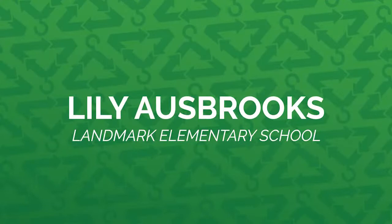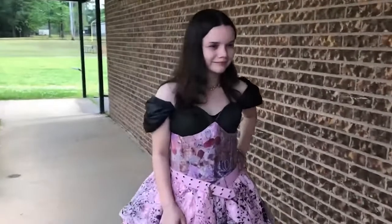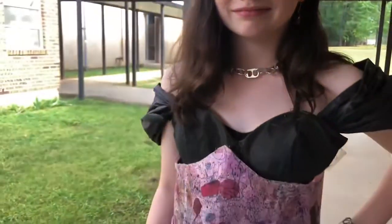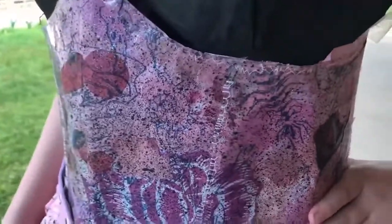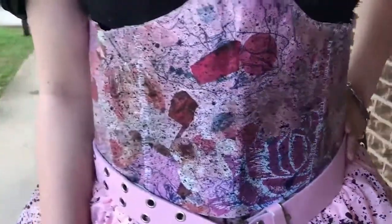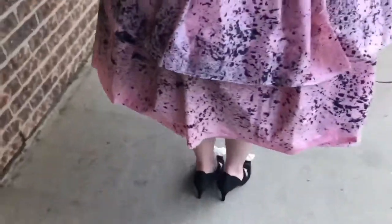Who else? Lily AUSBROOKS, from Landmark Elementary. Lily's got that retro color, '59 pink and black. I like that. Love the splashes. She did a lot of splashing on the skirt. Gave a little pop with the top as well. And she added some stuff to her shoes, which put all the looks together. And for her accessories, she did a necklace and a bracelet, also with the tabs. Great job with the artwork on the bustier.